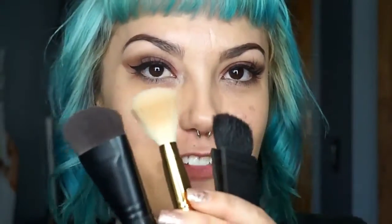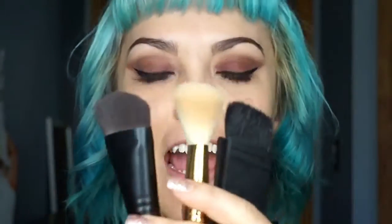So these are my 3 favorite contour brushes that I have just been saying I'm gonna do this video forever now. This one is by Nars. This is the Nars eita brush. This one is from Sigma. This is the large angled contour F40. And this one is from Sephora, and this is the multitasker contour number 55.